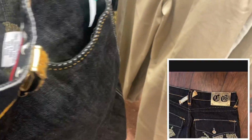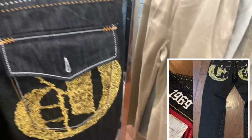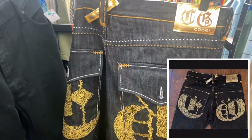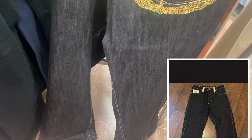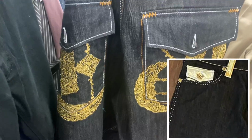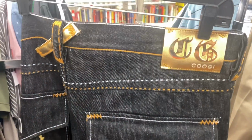It was $16.99, but it was half off because today was green half off day. I ended up not getting these jeans. They were not in perfect condition. However, Coogi tends to bring a good amount if you can find them in great condition and a good size.